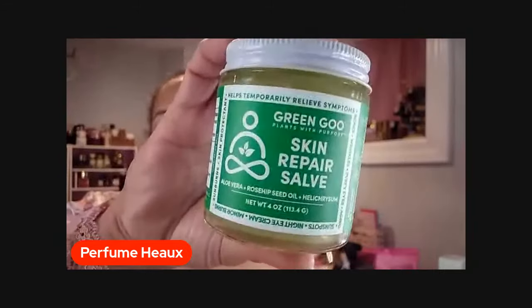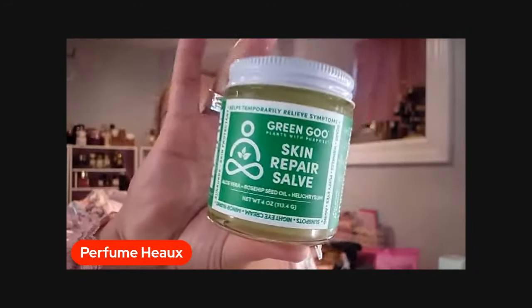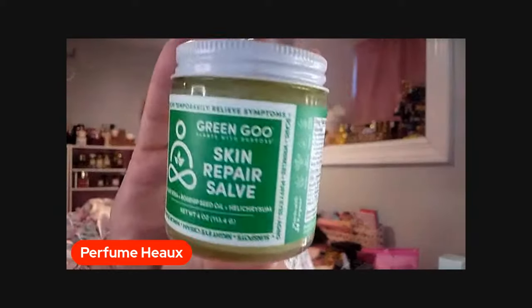So now I've been looking for it again because I happened to purchase it on Amazon. And I'm going to go on their site because I can't find it like this. Now they do have it in different product forms, but I personally like the salve because I like that grease vibe.